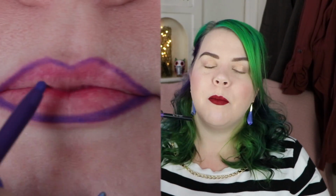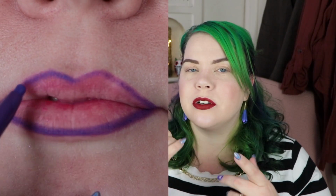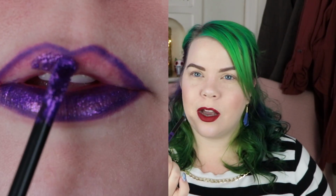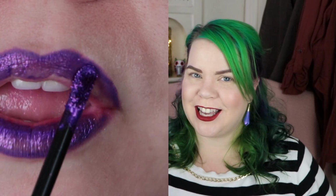It is the most perfect shade of royal purple. It goes beautifully with Televator, which is why I picked it up. I thought that they would complement each other really well, and they do. Like I said, Televator is so incredibly pigmented that you do not have to put anything all over your lips. But what I like to do is just go around my lip borders, especially since I have a lip scar on this side. It just helps me to get it all lined out and get it nice and in shape with a lip liner.